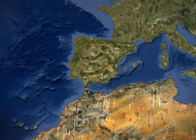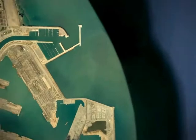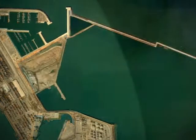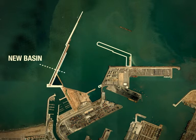One of Rover Maritime's largest port projects is the northern extension of the Port of Valencia. The project involves the construction of new and important exterior protection works to create a new basin to the northwest of the existing main breakwater.